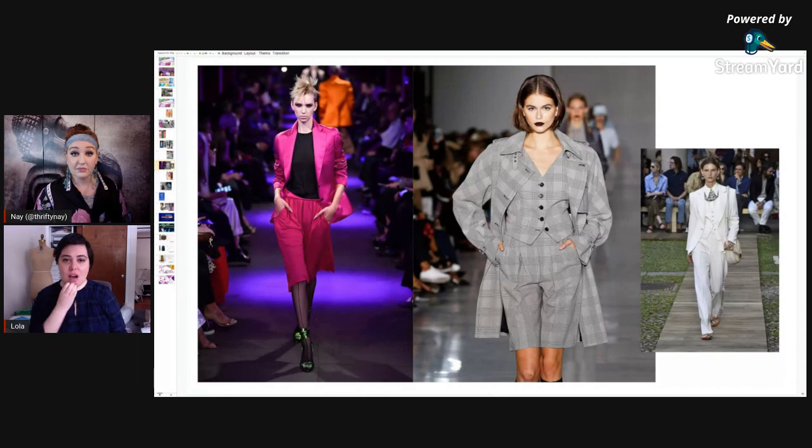Okay, so I'm also excited for this one. We've already seen 80s blazers being a very in-demand item, and they're definitely still good to pick up. Yeah, we talked about that in the fall. And so that trend is continuing.